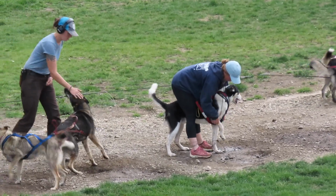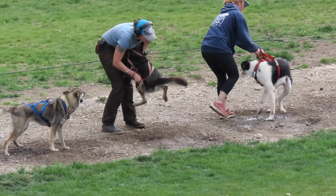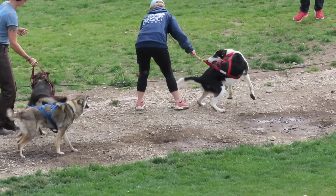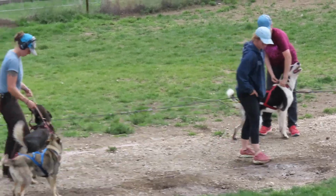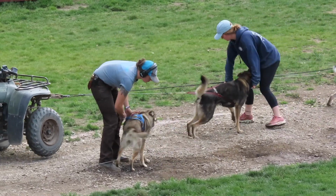But the final thing we want to see is what you're seeing right now, and it's called the instinct to pull. And that's the kind of joy and desire they have to run as part of the team, pulling the sled down the trail. But as you can see, with every dog adding a lot of power, so I modified this orbiter in a couple of ways to deal with it.